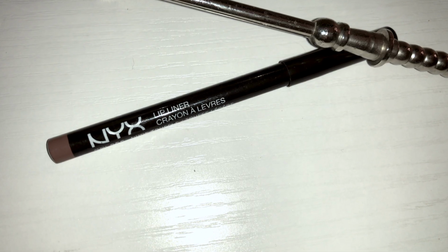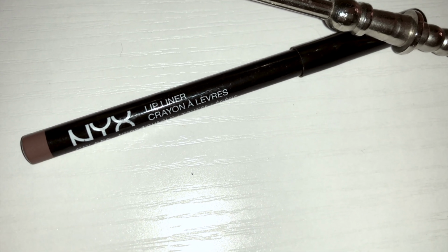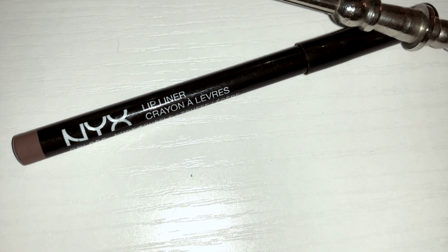And then my two last things are this NYX lip liner. I've been using NYX lip liners for like ever. They're good. They're definitely not the best. I definitely prefer MAC to them, and I think I even prefer the Revlon Colorstay. But the problem with the Revlon Colorstay is that sometimes they tend to break, and then the product tends to actually come out of the tube often.